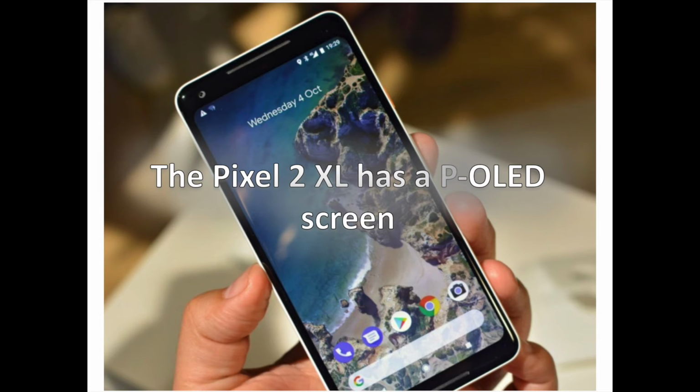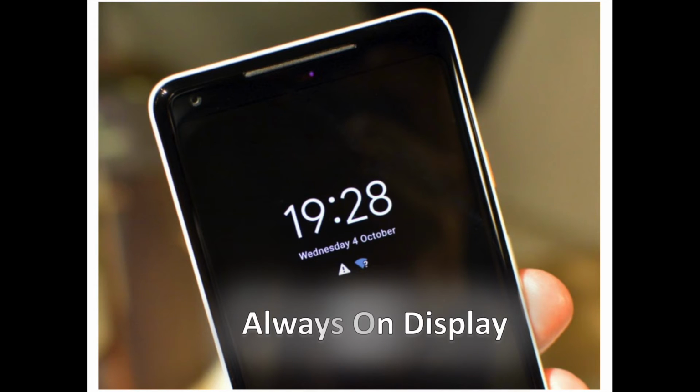The extra height gives you around 11% more screen surface area. Google also enabled always-on display, a feature related to the active display of the Moto X but more refined. Also, the screen has 100% coverage over DCI-P3. We're impressed with the image quality, but there's a slight color shift at an angle, same as the V30.